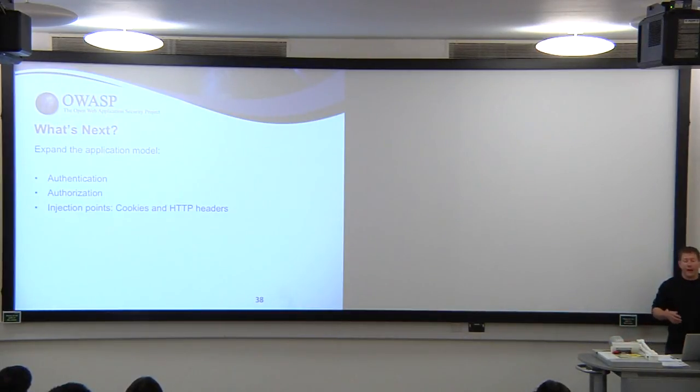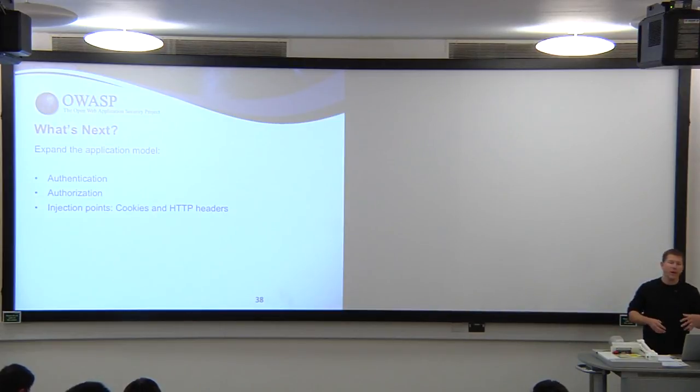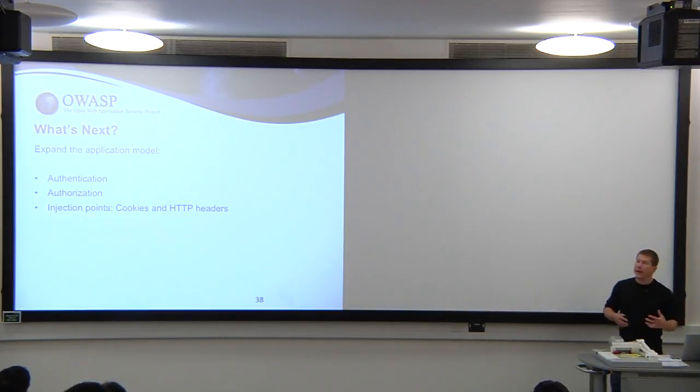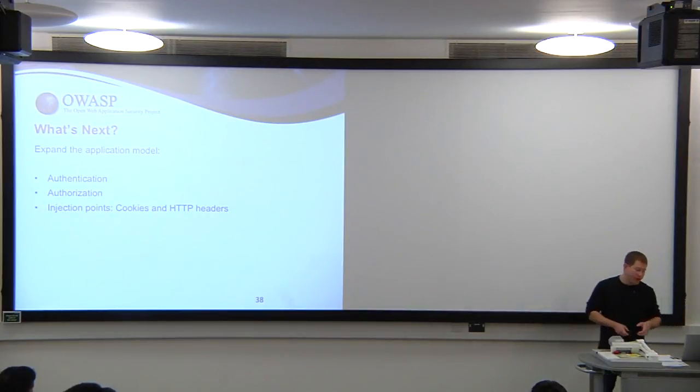Another thing that we're doing that I think is pretty exciting is we're going to expand the attack surface model that we're building. We're going to add concepts of authentication. Which pages do you have to be authenticated for versus not? We're going to add the concept of authorization. For these pages, you need to be in this role. And we're going to also build out additional injection points. Right now, we're only considering GET and POST parameters as well as path parameters in REST-style URLs. We're going to be adding cookies and other HTTP header injection as well.